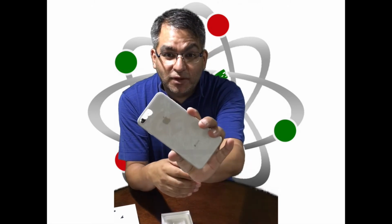Here's the reflective back. It's a really nice reflective back. Nice glass. You have the Apple logo and so forth. You have your nice looking camera. Again, I've never had a 7, so I don't know what to expect. This is an 8. This is a big jump for me from a 6 to an 8.